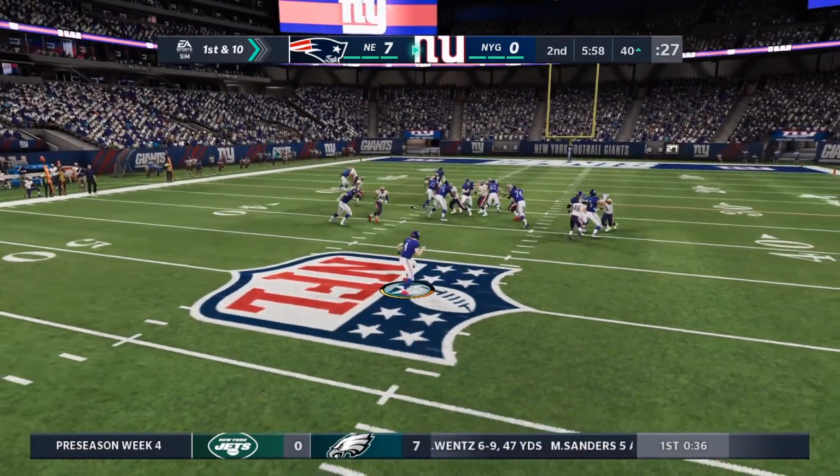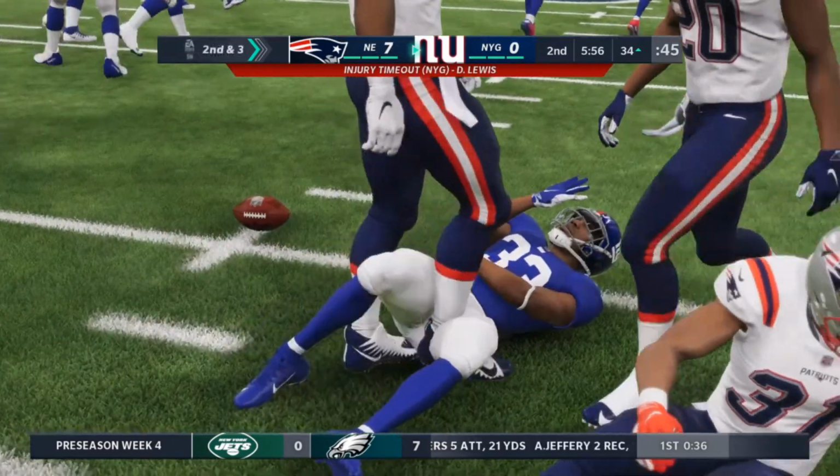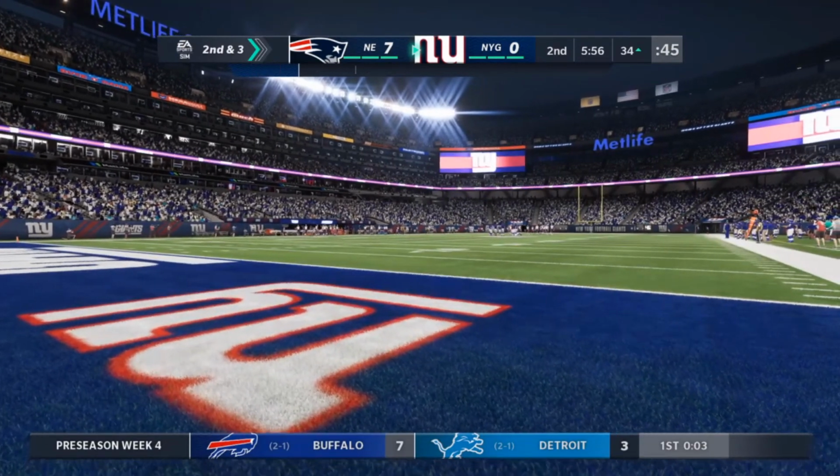First carry for Dion Lewis, who won a Super Bowl with the Patriots. And how about the quick feet there as he made a man miss on his way to a solid gain of 7.